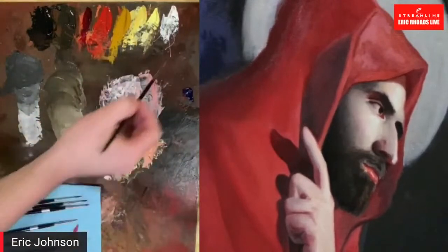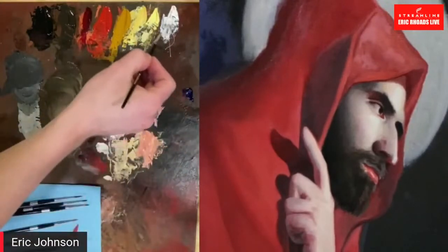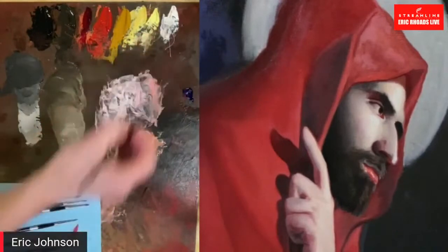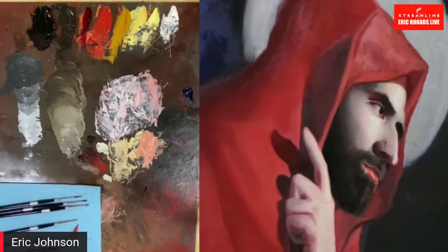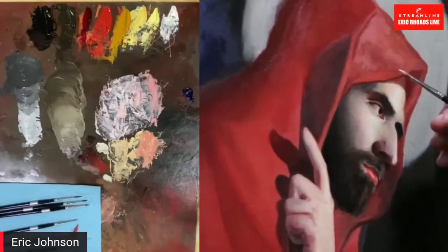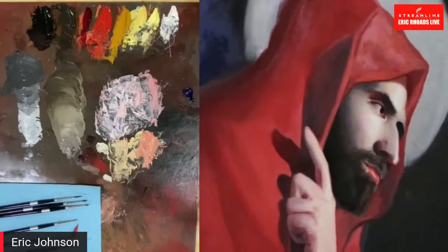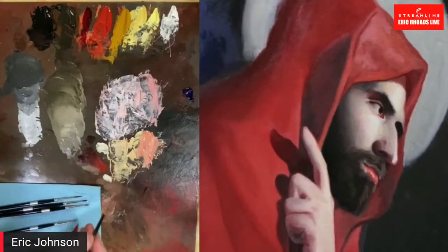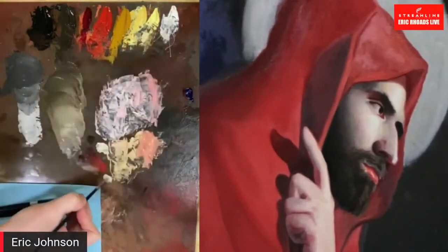Who is the character that you're painting here? This would be Joseph. So it's a nativity scene. I've got Joseph, Mary, the three wise men, the Magi, and then baby Jesus and an angel. So you have six figures. Yeah. Wow, that's a lot.